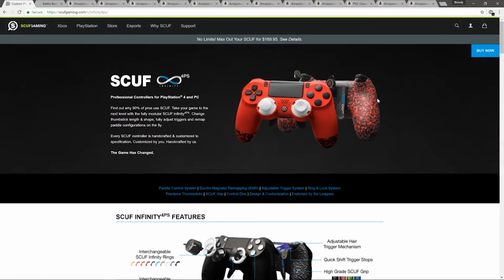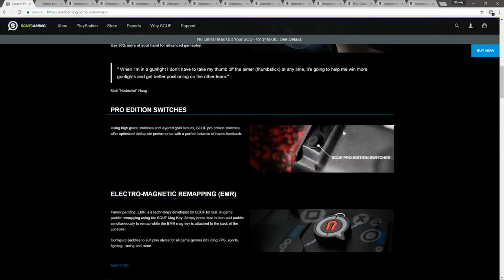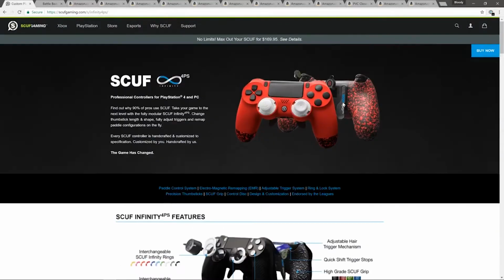I like that you can customize it in almost every single way you want, just about. And you have remappable buttons. I highly recommend the remappable buttons. There's trigger stops now. There's all kinds of crazy stuff now for the Scuff. I highly recommend this if you're going to be gaming a lot and you need those extra buttons in the back so that you're not taking your hands off the thumbsticks just to hit these buttons. You just use your fingers in the back that aren't doing anything.